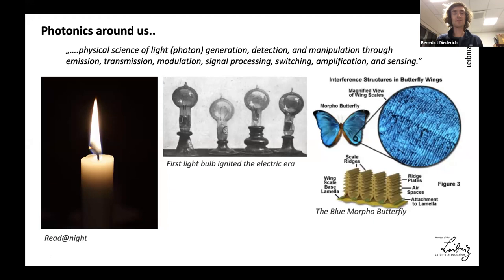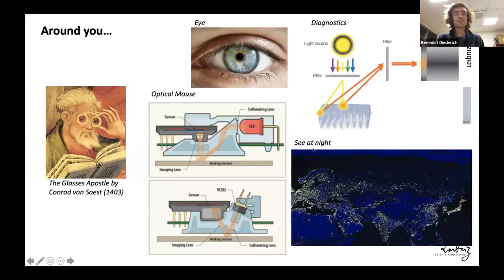What is also around, maybe not really seen as optics, is glasses. And I think that's one of the most important inventions during the last 1,000 years or so, because since then people can actually see what's around them. That's, I think, one of the very first images of a person who wears glasses in the 1400s.